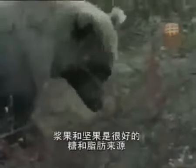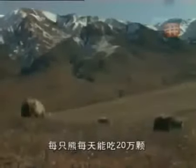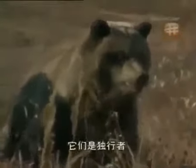Berries and nuts are a good source of sugar and fat. A bear can get through 200,000 of them in a single day. They're solitary creatures and usually only hang out with other bears when they're young.